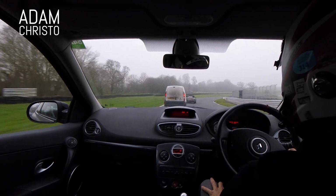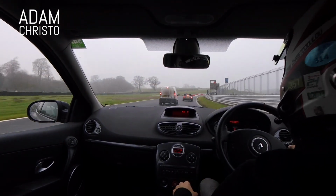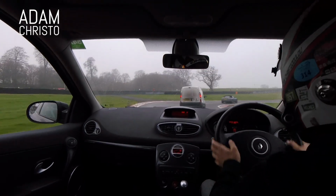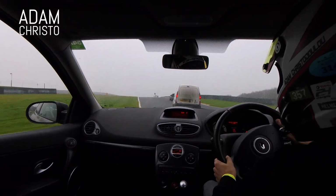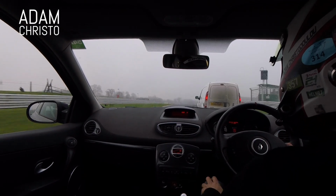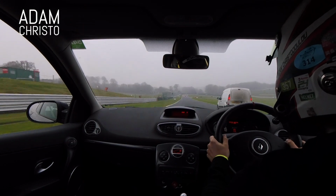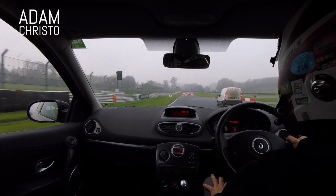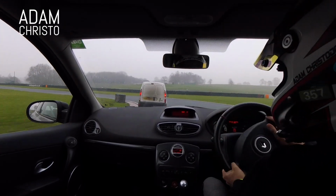Sort of lingering around in the middle of the track. Drivers and cars to get by. You're only allowed to overtake on the left hand side as it's a track day, and we're going for it. The van's going for it. He's gonna do him. Bloody hell, he's pulling away. Oh no, a little bit too quick for me, he wasn't. He's taking that extremely tight. Oh, this is hilarious.